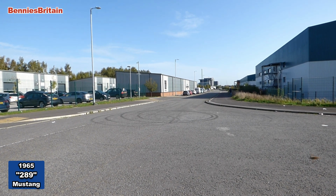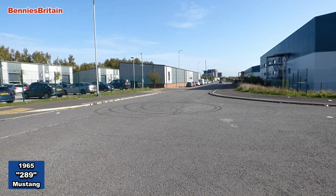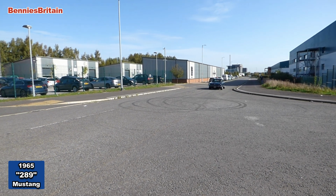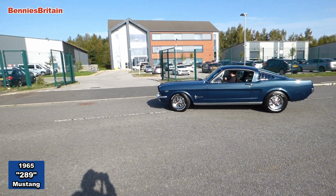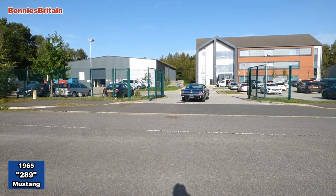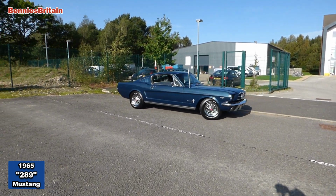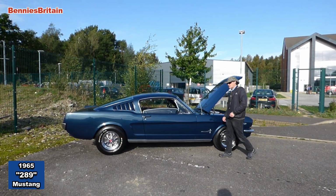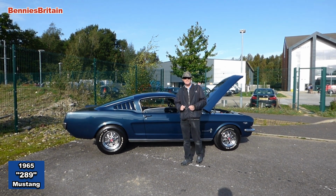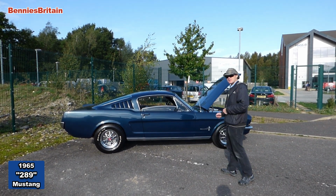Right, so any minute now, this car is going to turn up. In fact, I can hear that V8 rumbling now. So here we are then, a 1965 Mustang, 289 V8, about 400 horsepower. Isn't this in absolutely pristine condition?